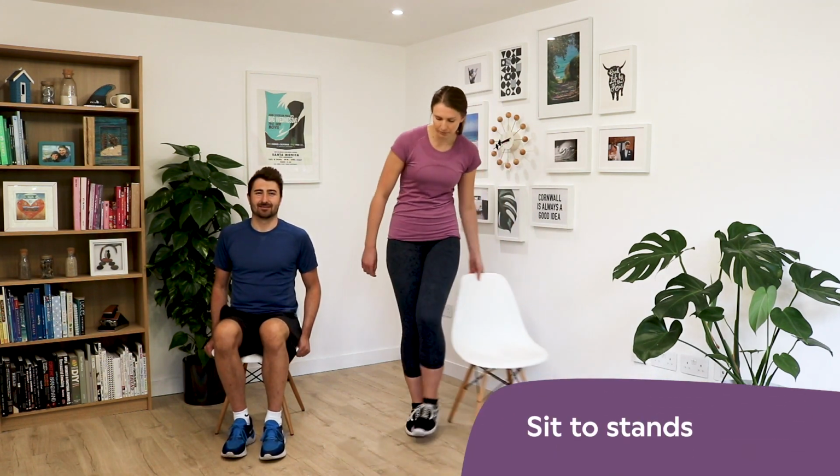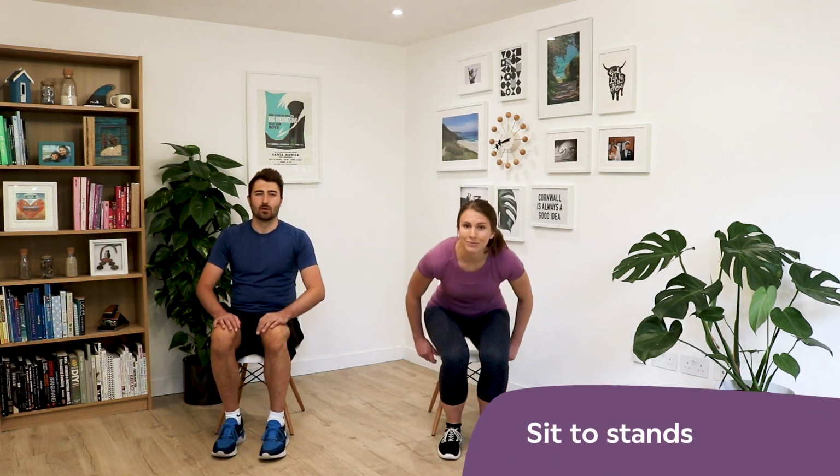The final exercise in this round is sit to stands. This can be quite a challenging exercise, so only do as many as you can manage. Sit on the chair with either your arms across your chest, or if you need to make it easier, use your arms to help you to get up.